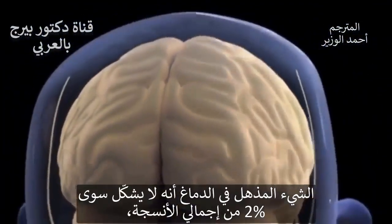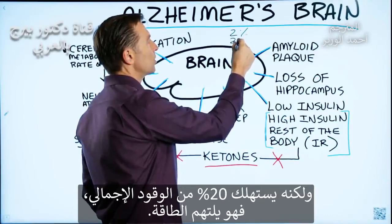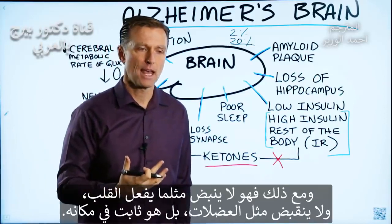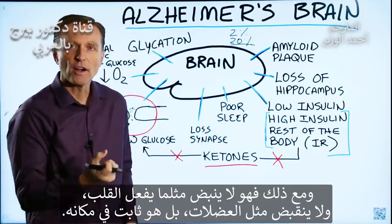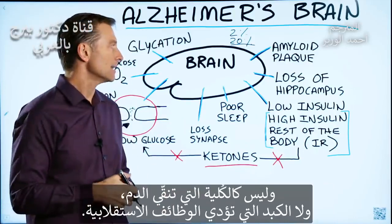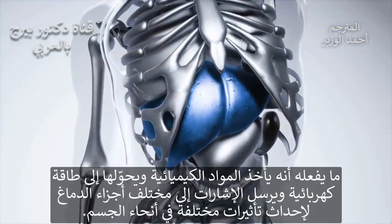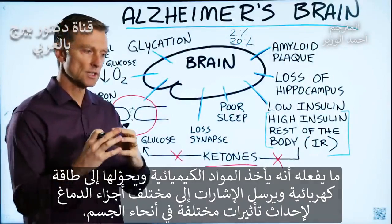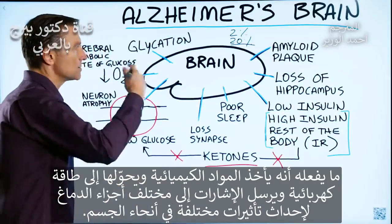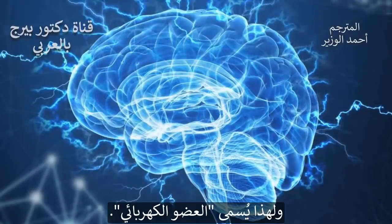Now, the interesting thing about the brain is it only represents 2% of all the tissues, but it takes up 20% of all the fuel. So it's a fuel hog. Yet it's not pumping like your heart or your muscles. It's not contracting. It's just sitting there. It's not like the kidney filtering blood or the liver doing all these metabolic things. So really what it's doing is taking chemistry and converting it into electrical energy to send signals and information throughout different parts of the brain to create different effects throughout the entire body. So it's an electrical organ.